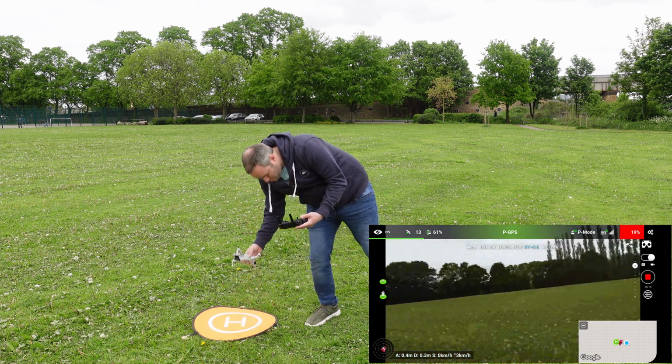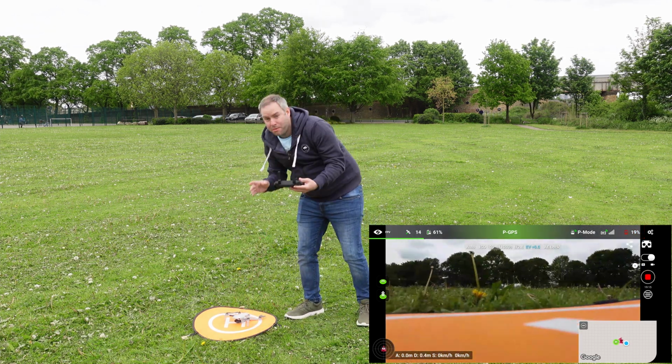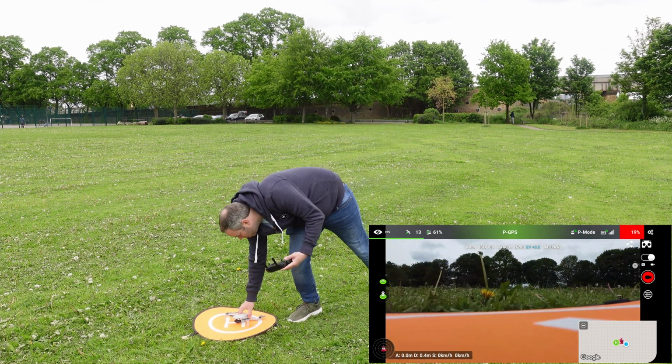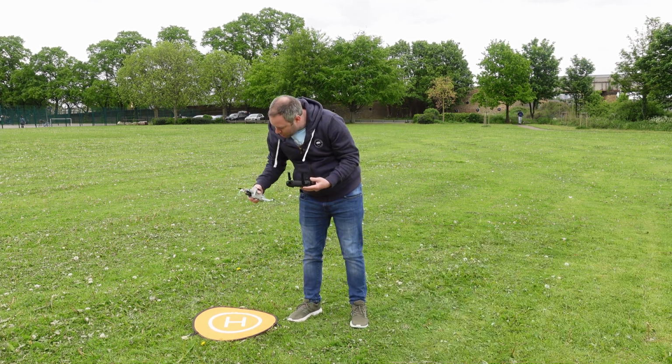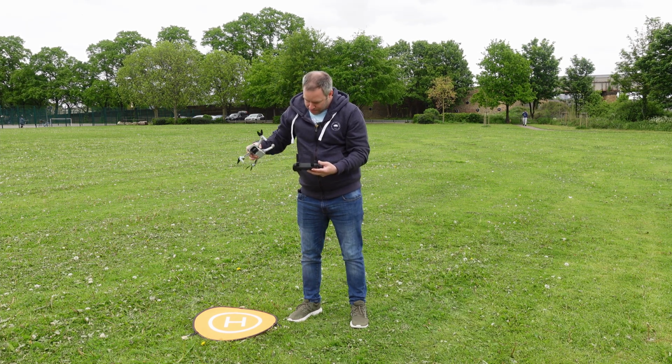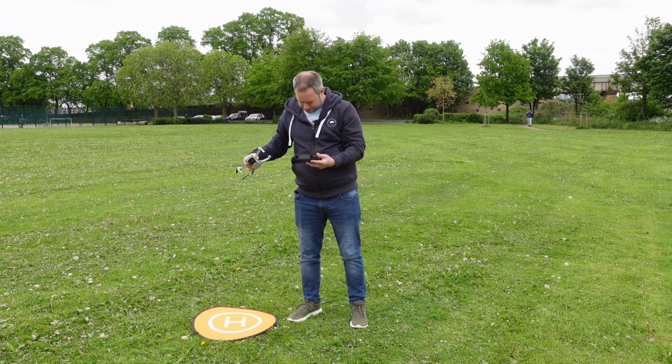And what we'll do is we will stop the recording. That's very important. Make sure you close out the recording. So stop the recording before you turn the drone off. That does cause problems, and you can end up with a video that's not closed out. So hopefully that's turned it off.